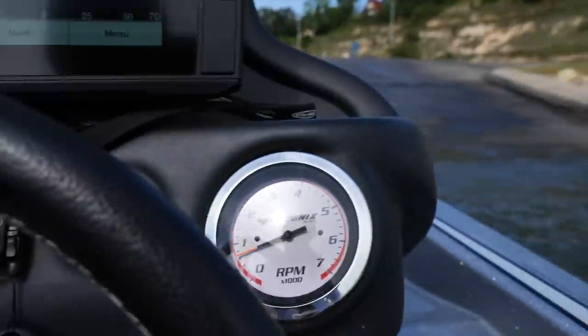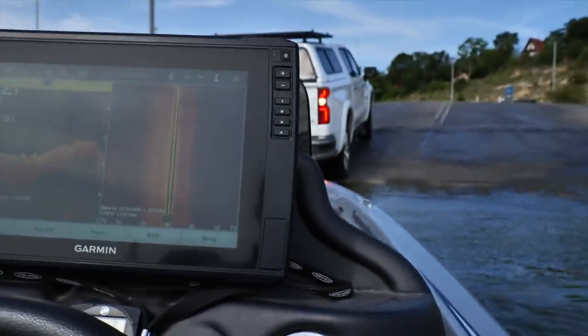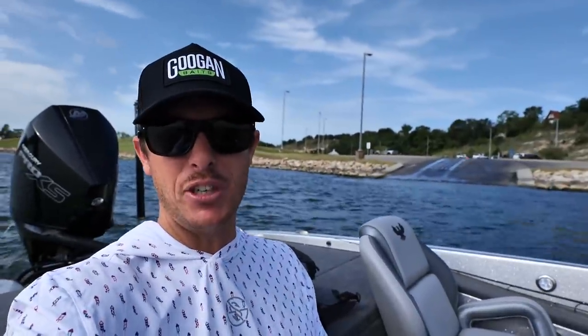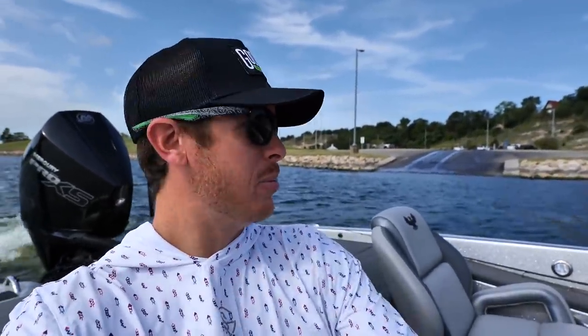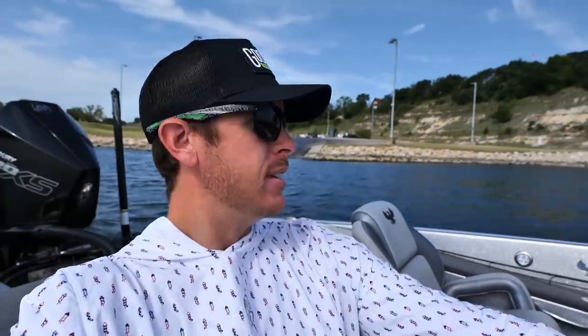Hang on. Come back. Almost had an issue right there. Matt started pulling out before the boat was completely off the trailer. That would have been bad.